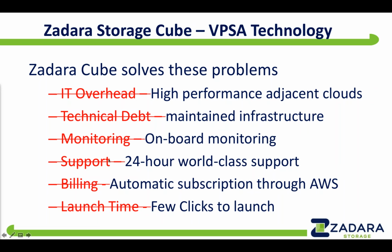As far as support, and this is a big one, we have 24-hour world-class support, with engineers all over the world who are available to you when you need any sort of assistance, and are even watching your storage when you're not paying attention to it, or you may be doing something else. So we take care of monitoring this 24 hours, and we're very proud of this.